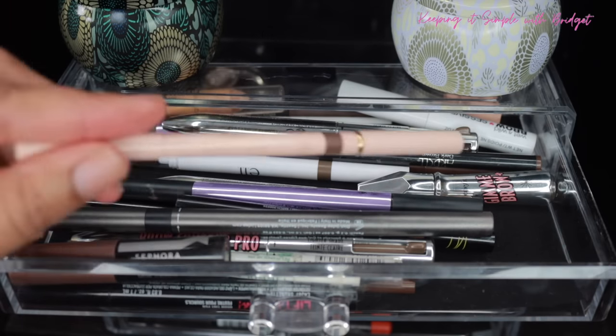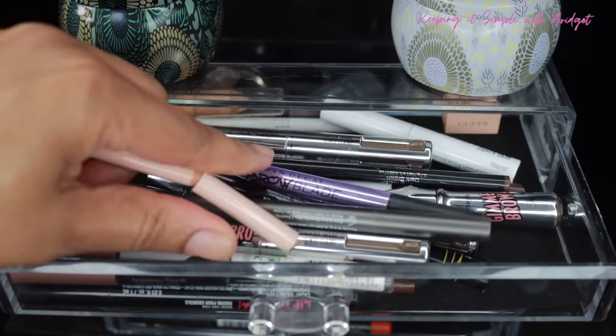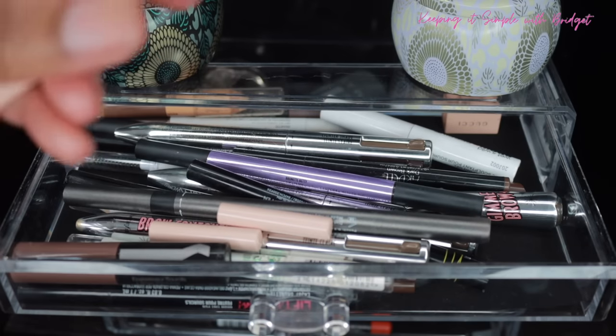And this one came with a sharpener. I think it's back there. I don't know if y'all can see it, but it's back there. So on one side, you get your pencil, okay? And then on the other side, you get a spoolie.